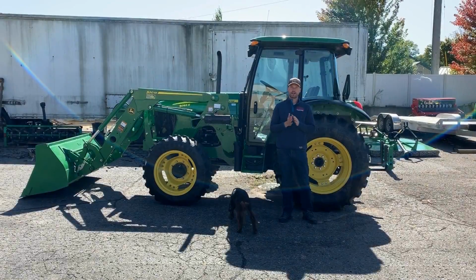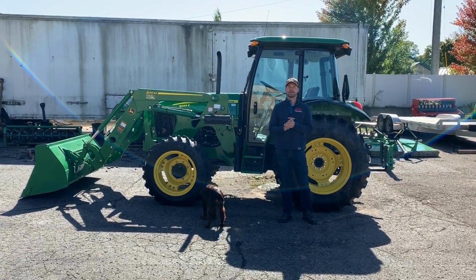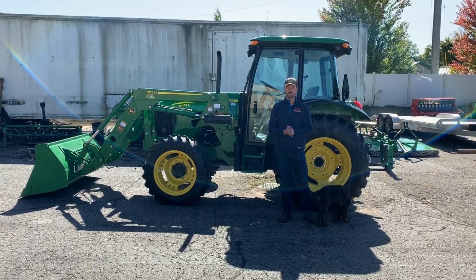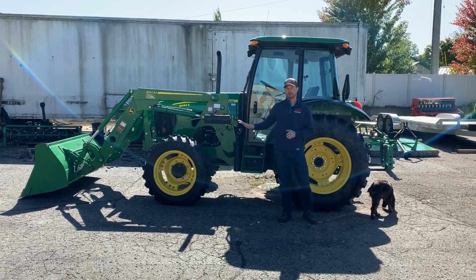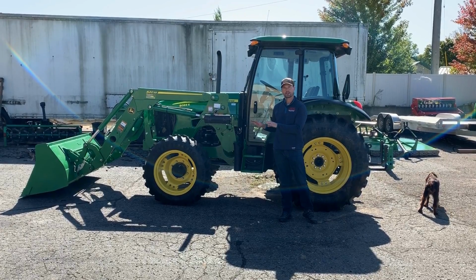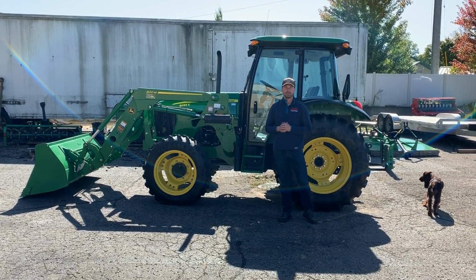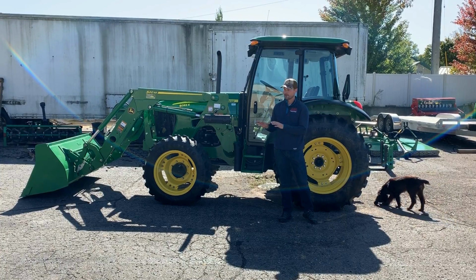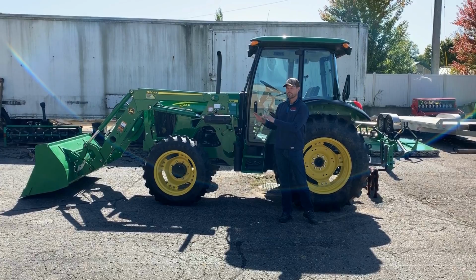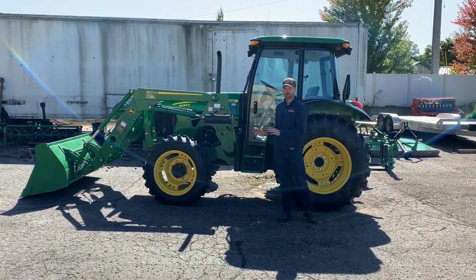It could be a giant tractor, it could be a tiny tractor. It doesn't matter, this concept applies. Carry your loads low, all right? If you're picking up a heavy load of dirt with your front end loader, or you've got a set of pallet forks or a grapple on the front, you've got a log or something else that's a heavy load to carry, make sure you're carrying that as low as possible without scraping the ground. The lower your center of gravity, the more stable your tractor is going to be.